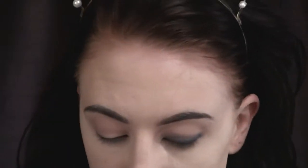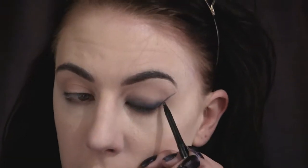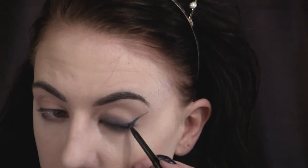Okay, and once you have that smudged out, just go ahead and kind of create the wing shape. From my lower waterline, I'm just going to drag the line upward. And again, it doesn't have to be perfectly neat because we are going to use a liquid liner to create the full wing effect. All we're doing here is just creating a base so that we can smudge this.